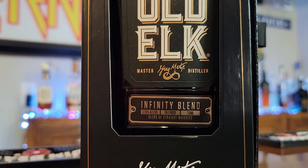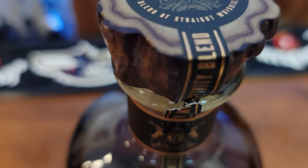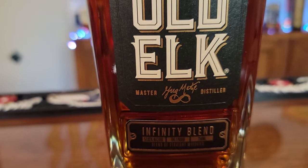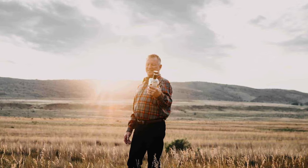Look, great things coming out of Old Elk in Colorado. And look, if Greg Metz's name is behind it, we expect good things. He's 43 years in the industry. Yes. He is a Bourbon Hall of Famer, and quite frankly, he's just a cool dude. He's a cool guy. He was on our show. He's the kind of guy you just want to have a beer with. So drink whiskey, have a beer, talk.